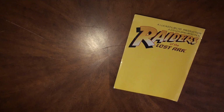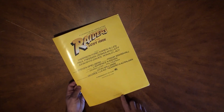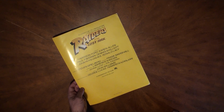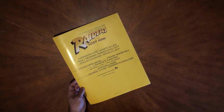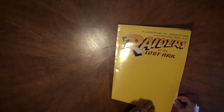Continuing on with the collection tour, in this section I wanted to give you guys a little closer look at some of the items that I'd just kind of glossed over in the initial tour of my office. This first item is the Raiders of the Lost Ark exhibitors folder, which, as you can tell by the copyright date down here of 1980, was sent to exhibitors a year before Raiders was released. Also interesting of note, here on the bottom of the credits it says tentative billing, so that hadn't even been fully decided upon at this point.